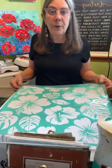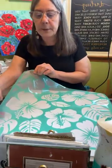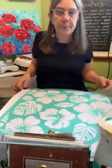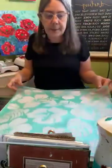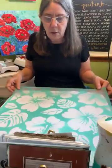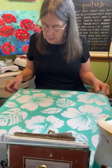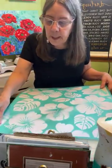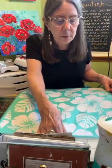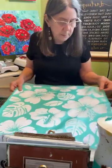All right, so we've got this upside down. We want to put it on our pillowcase. So now I'm going to flip this back over, and I have it right side up, and I want to put this into place on my pillowcase. Okay, and so I'm going to line up the edges. There is an edge too, and I'll show you in just a minute. I'm going to put just a little bit.